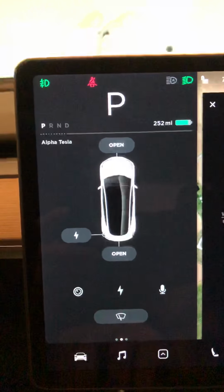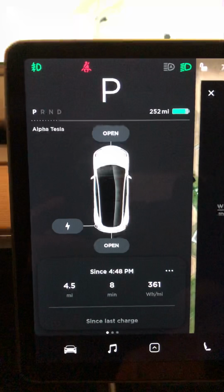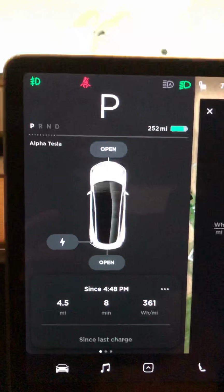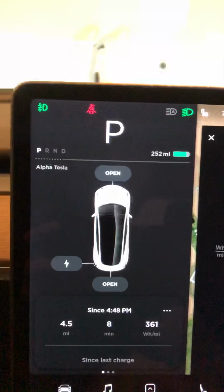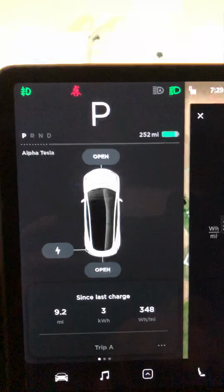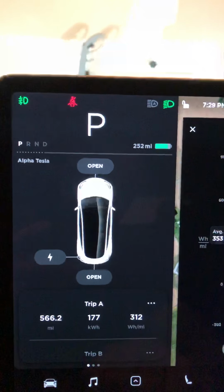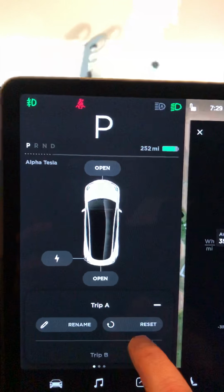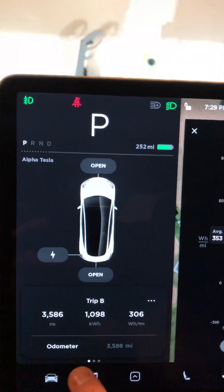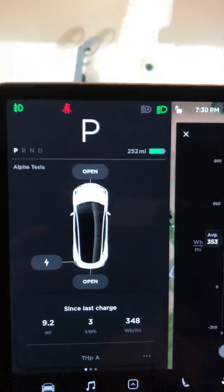One thing I found in checking out my screen here is when you swipe right, you get your distance since you last started the car, and watt hours per mile, and how many minutes you've been driving. But if you swipe up, it will give you the distance since your last charge and average watt hours per mile. And then if you swipe up again, there's your trip A, which you can reset hitting this, and trip B. And then on trip B at the bottom, it also gives you your total mileage. So as you can see, I've driven this quite a bit in a little over the month that I've had it.